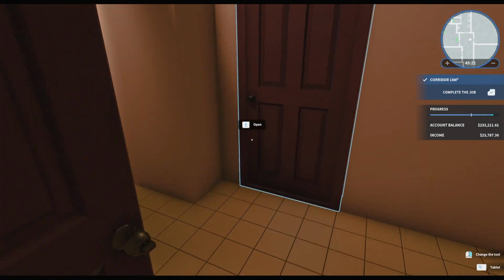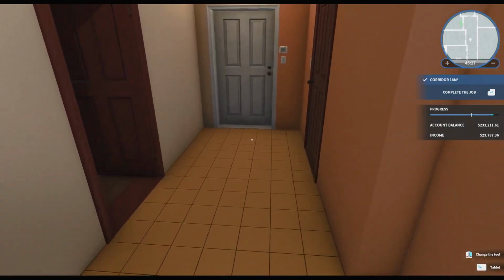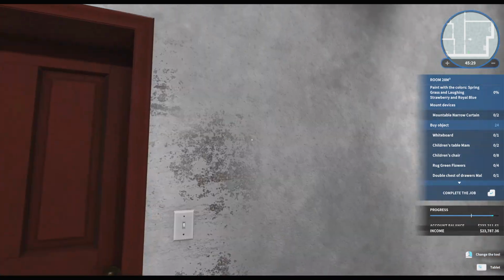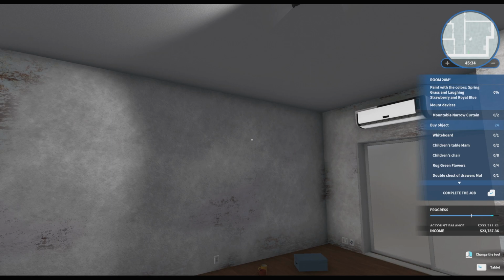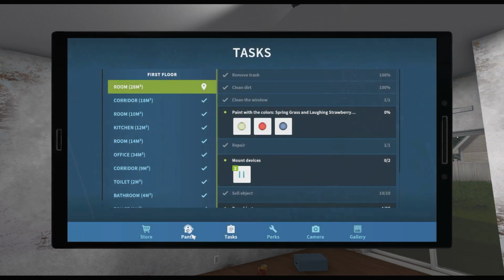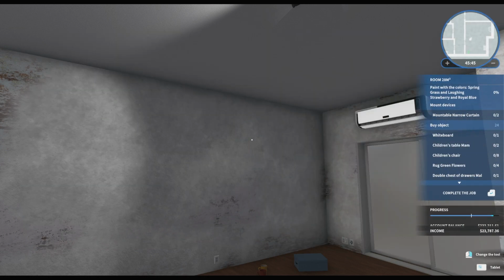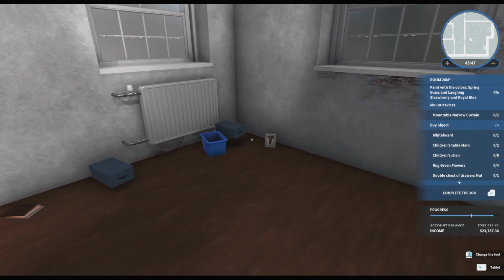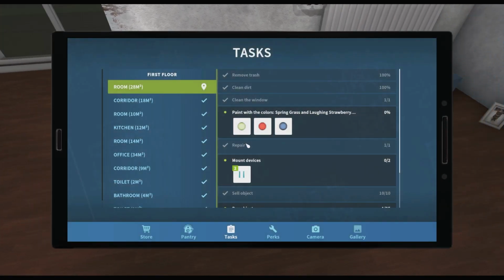Let's check out the last room on our list. Is it our last room? I think it is. Close the door. Turn on the light. Let's just double check our pantry. Yeah, this room is the last one because everything else has a check mark. It's another room where we're going to have to put up a curtain. So before we do that, let's paint the walls first, because otherwise it's just going to be like the last time.